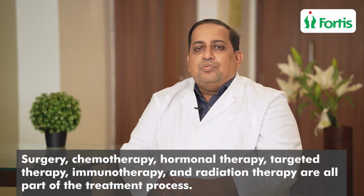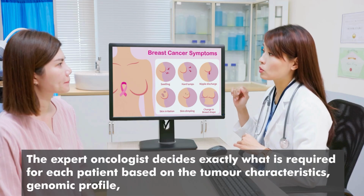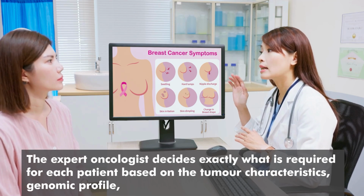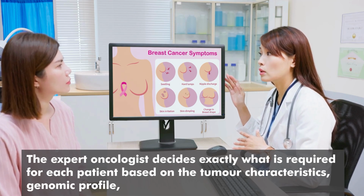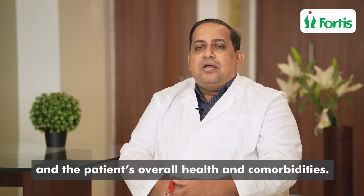So it is necessary to understand that breast cancer treatment has evolved over the last 2 decades to such an extent that now it is a multimodality treatment in which surgery, chemotherapy, hormonal therapy, targeted therapy, immunotherapy, and radiation therapy are all part and parcel of the treatment. It does not mean that every patient requires everything. The expert oncologist will decide what is exactly required for your patient based upon the tumor characteristics, the genomic characteristics, and of course the patient's overall health and comorbidities.